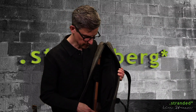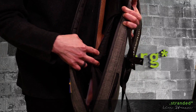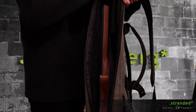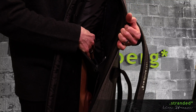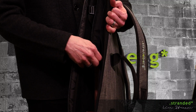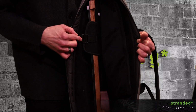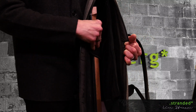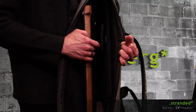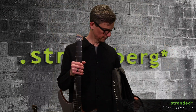So instead, there's a full... I'm streaming off my laptop, so I'm not going to be able to show you. But this fits a 15-inch laptop right here. And then up here is a zippered pocket for tools or cables or pedals or whatever you want. And then the guitar sits in here. It's clasped with this padded little thing. And you unhook it and you can reveal your new guitar.